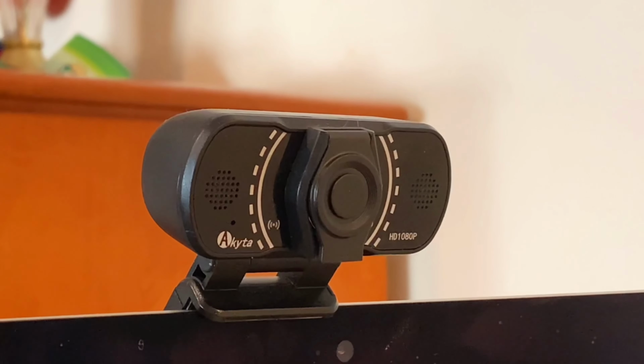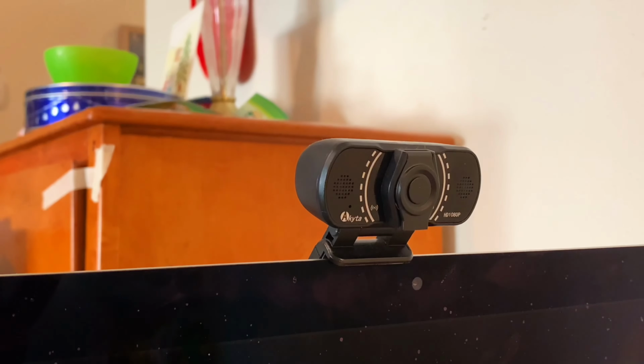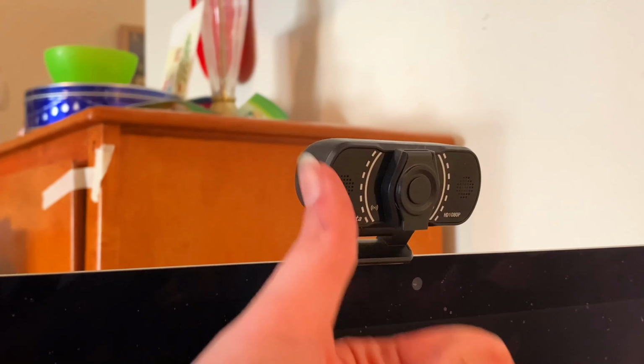Though I'm not gonna lie, if you don't have the correct lighting, then it does not look like 1080p at all. It looks like 720p at best. But if you have the right lighting, then it's pretty good.